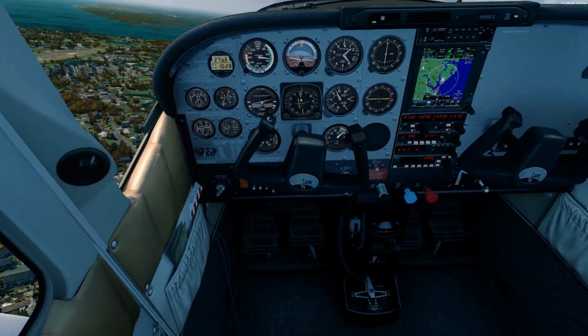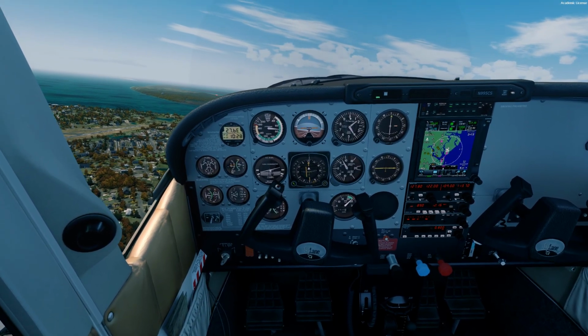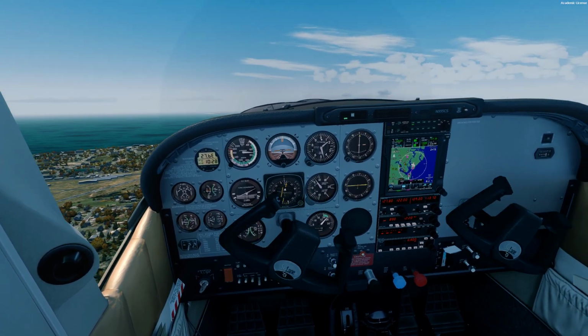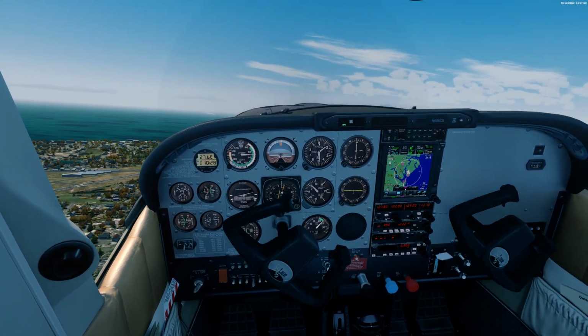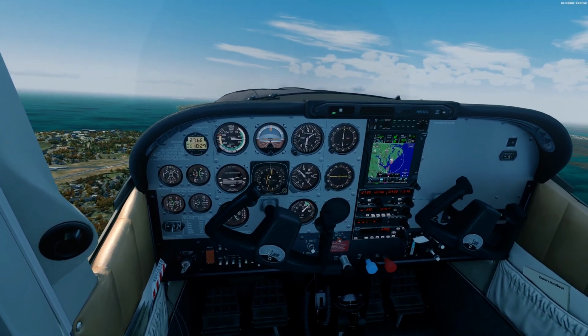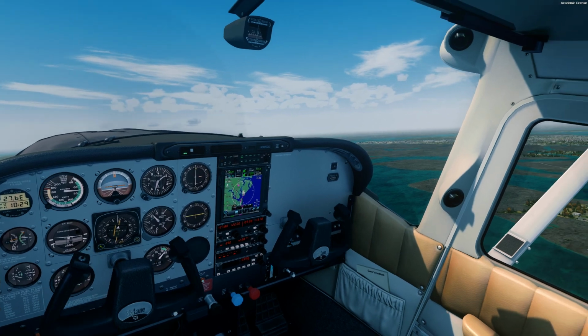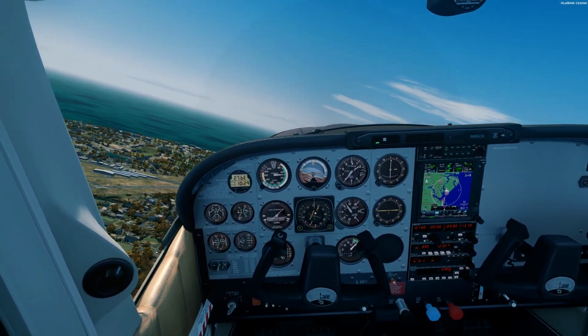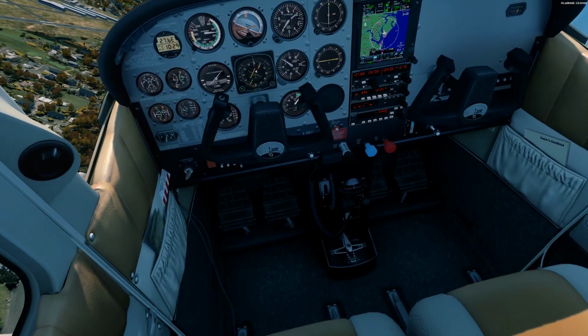I'm stepping on almost full right rudder for a left turn here, but all this wind. It's a bit of a strange thing going on. The wind is just, I think, the wind is catching our tail and pushing us around. That must be what's going on here, right? Because this is not normal.